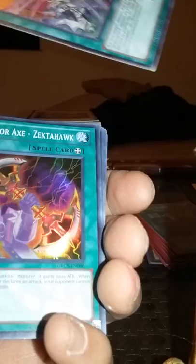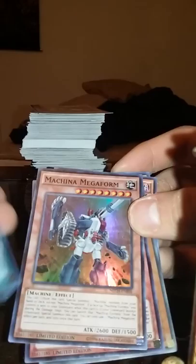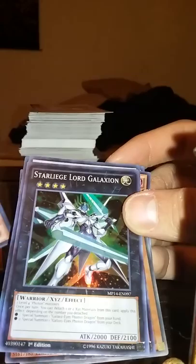A little rough around the edge there. Winged Rhynos. Endless Decay. Master Pendulum the Draco Slayer. Cosmo Sword Troopers. Winged Rhynos. Machina Megaform. Mount Sylvania. Mecha Phantom Beast Conqueruda. Star Liege Lord Galaxion. Gagaga Girl. Dark Smog. Beacon of White. Number 23, Lancelot.